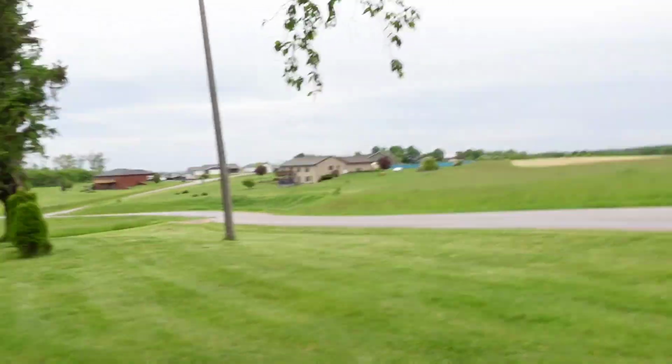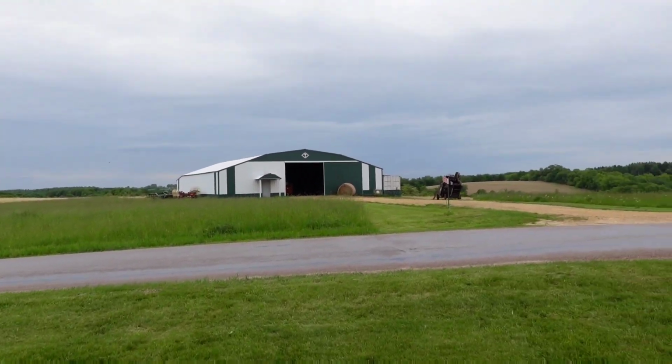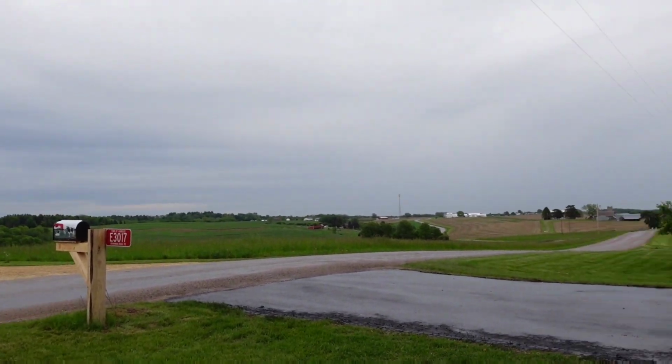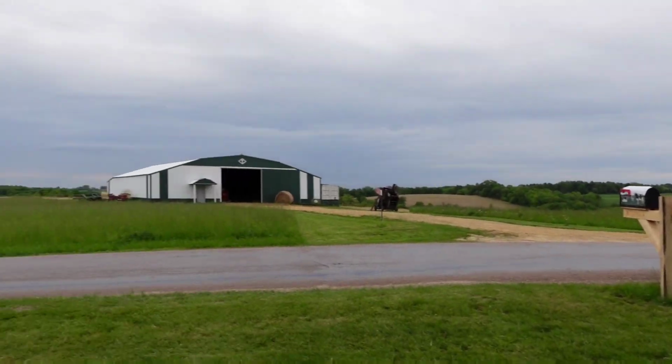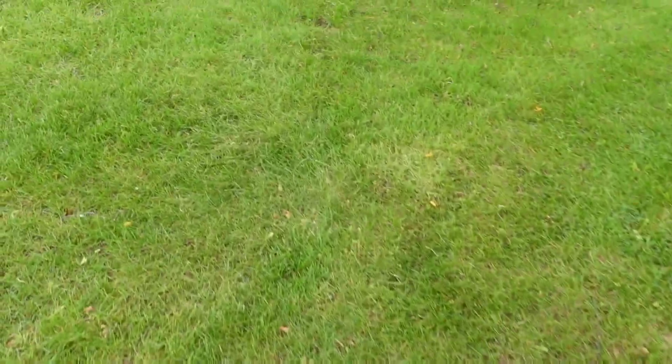Hi guys, we made it out here to Wisconsin. It's a pretty far drive. We're out here in the middle of, not sure where, but somewhere in Wisconsin. Got some really nice scenes we've seen on the way here. Anyways, let's go see what we came for.